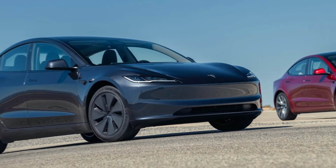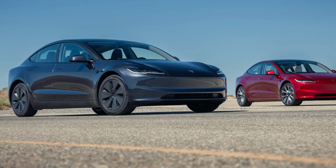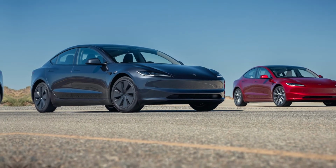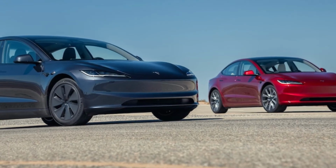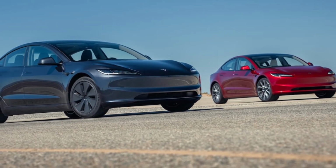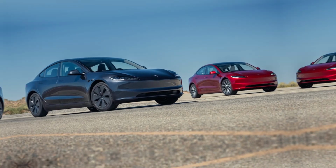Tesla doesn't have a formal communications department, but that doesn't mean it isn't listening to its customers, to reviewers, and to randos on X. The 2024 Tesla Model 3 makes it clear the company paid close attention to what people have said about its cars, took the feedback seriously, and went to work.